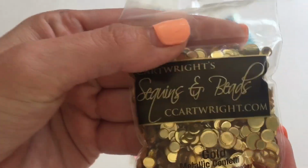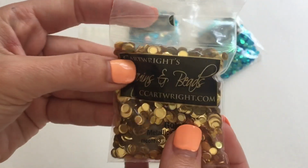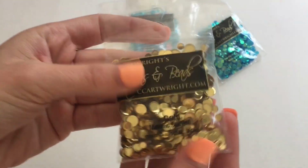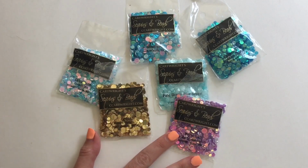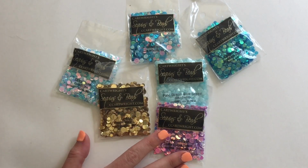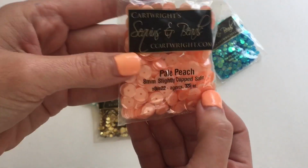Then I got the regular gold metallic confetti. I should have got another one of these. I thought I had two in my cart, but apparently not. I am on a no spend this month, so all of my hauls coming up are from when I was on vacation and doing online orders.